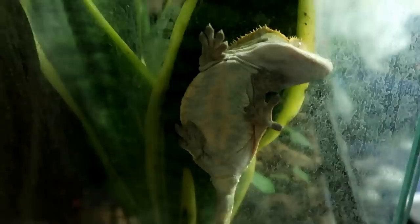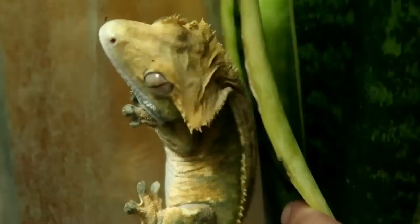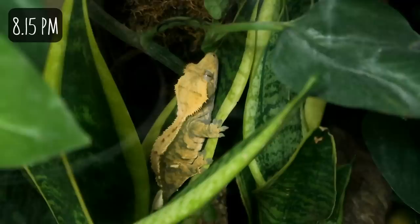So it's 8 o'clock and Lyra is doing her best red-eyed tree frog impression, squished to the glass, but she does seem a little more alert. So let's go and see her. Let's pull this leaf back. Oh, look at you. Oh, look at that wrinkly head. Lyra, you've been squished.